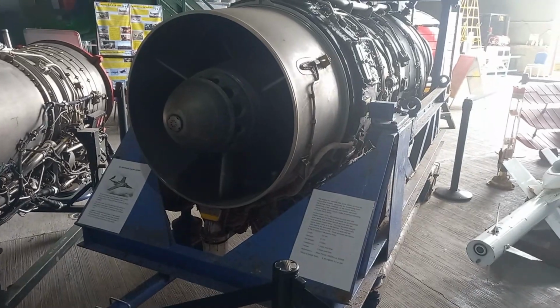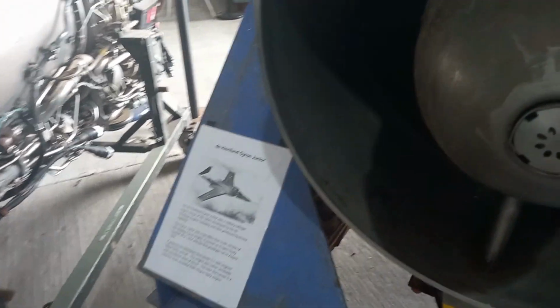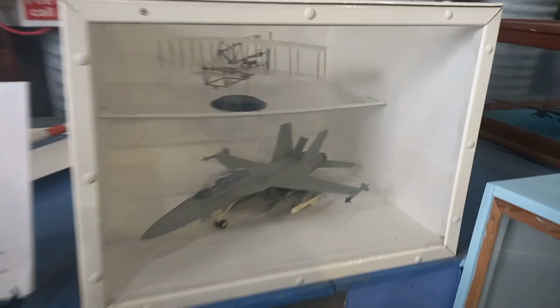So what's that engine? It's a de Havilland Gipsy Junior. There's another engine, and there's another engine. More models and things. This is quite interesting.